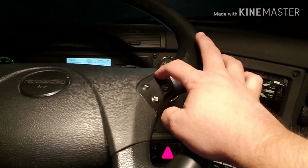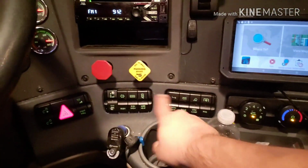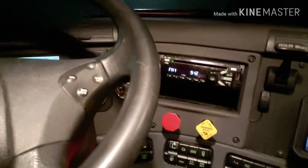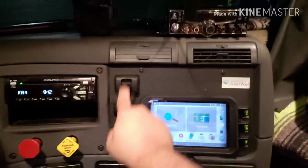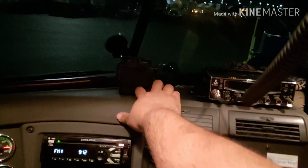This scrolls through your gauge up here, which when you're parked you have that, and then you have this button here, and you can set things. But that's what that is. And then engine brake, marker light. Okay. Radio, obviously, trailer brake. Here's my GPS, which is mounted to the dash. Here's my CB radio. Here's my phone holder. Here's my speaker I just installed today, so that I can hear all the people on the CB.